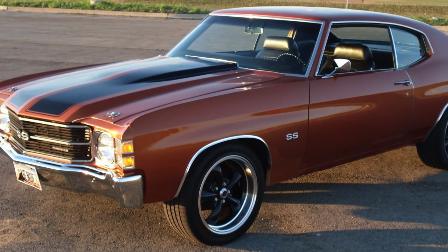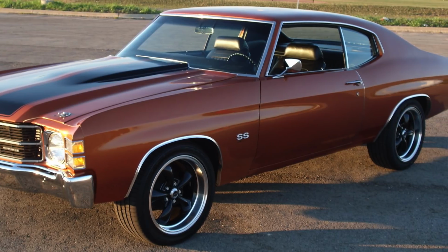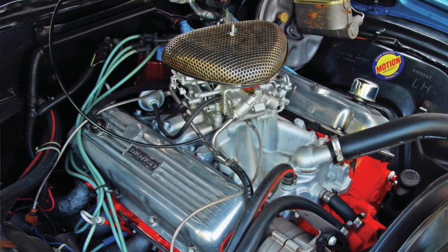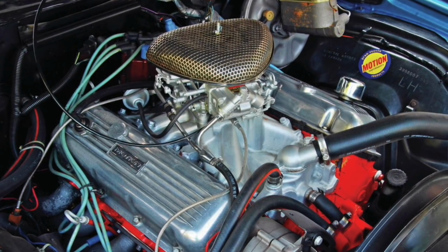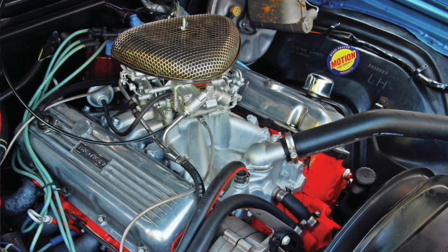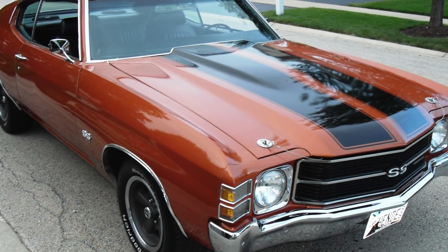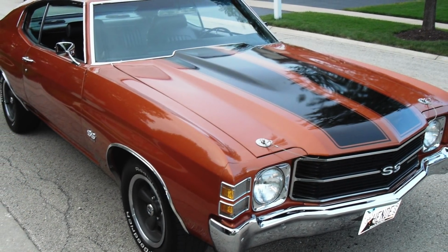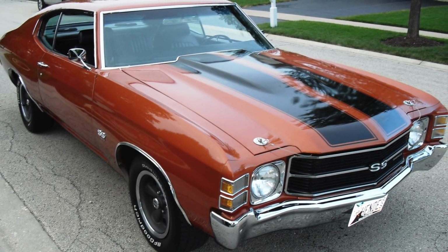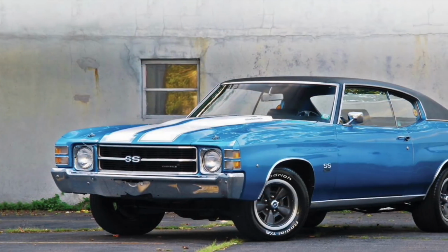Now, the SS package was known as the Z15, and this thing had only one engine option. That was the big block LS5 454 cubic inch displacement, rated at 365 horsepower. This is the Chevelle that you'd really want to have. If you could choose any of the models, that's the one you'd want to go with. The sports coupe was equipped with a 350 and a 4-barrel that was rated at 270 horsepower. The transmission options were the 350, the 400, those are both automatics, and then that Muncie 4-speed. Any one of those transmissions are time tested for sure.